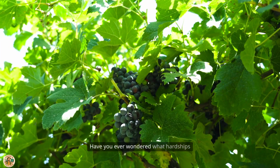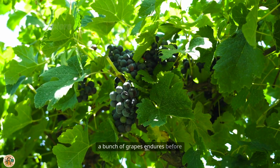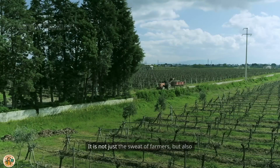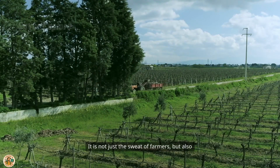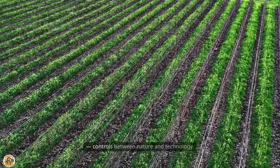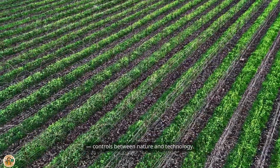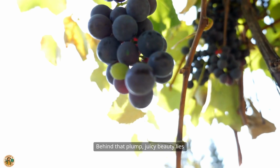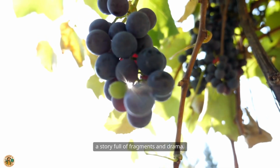Have you ever wondered what hardships a bunch of grapes endures before it lands on a warm dining table? It is not just the sweat of farmers, but also a chain of strict, sometimes ruthless, controls between nature and technology. Behind that plump, juicy beauty lies a story full of fragments and drama.